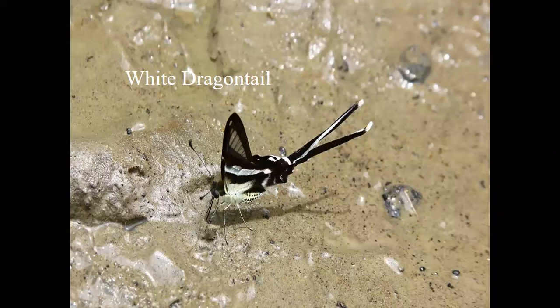Apart from the white dragontail, green dragontail has also been spotted at Zokhawthar in Champhai district and also at Chhipphir in Lunglei district in the year 2013. And this one is yellow gorgon. I took this picture at Lunglei town, Lunglei district.